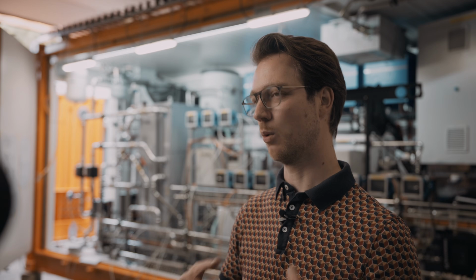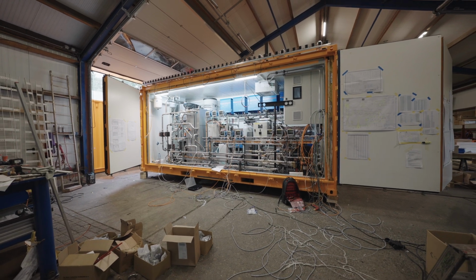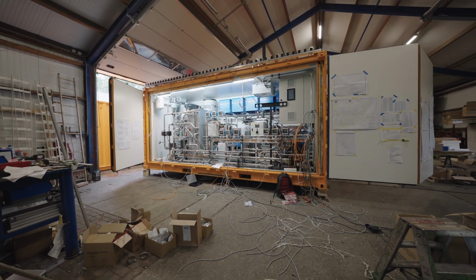And we want to make you aware of what it takes to supply energy, to supply electricity, to supply water. It's not something that just appears out of thin air.